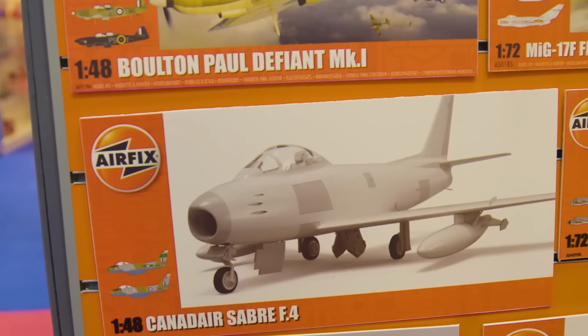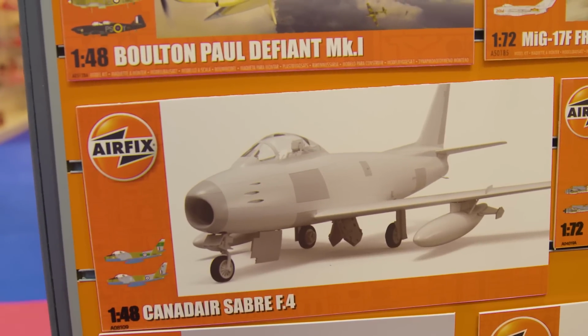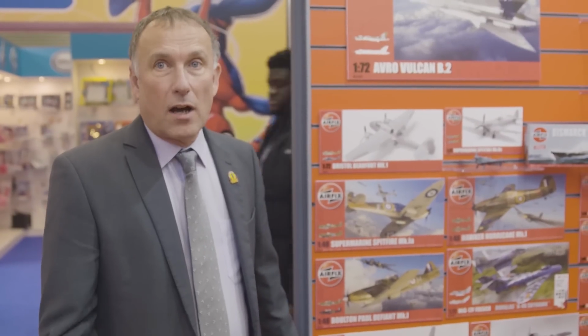Saber is another new one that's coming through at the end of the year. So the 48 scale early Cold War fighter. Again, mass market appeal across the world. We're doing the Canadair version first, which is flown by the RAF, but also by the Canadian Air Force as well. So again, it's stretching the brand beyond the UK shores. So that's always a good thing to do.